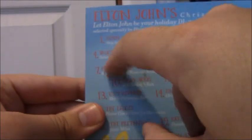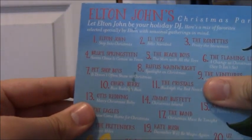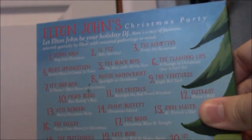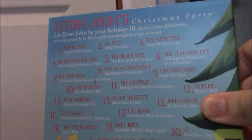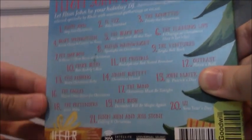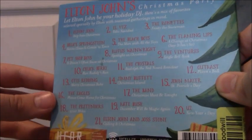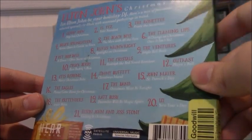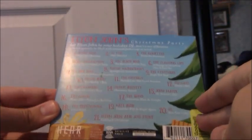And then the last one is Elton John's Christmas Party. This is a CD containing a bunch of Elton John's favorite Christmas music. Of course, it's got his Christmas song, Step Into Christmas. But it's also got stuff like Santa Claus is Coming to Town by Bruce Springsteen, The Man with All the Toys by the Beach Boys, Run Rudolph Run by Chuck Berry, Merry Christmas Baby by Otis Redding, Christmas Island by Jimmy Buffett, Please Come Home for Christmas by the Eagles, Christmas Must Be Tonight by The Band, and New Year's Day by U2, and a whole bunch of other stuff.